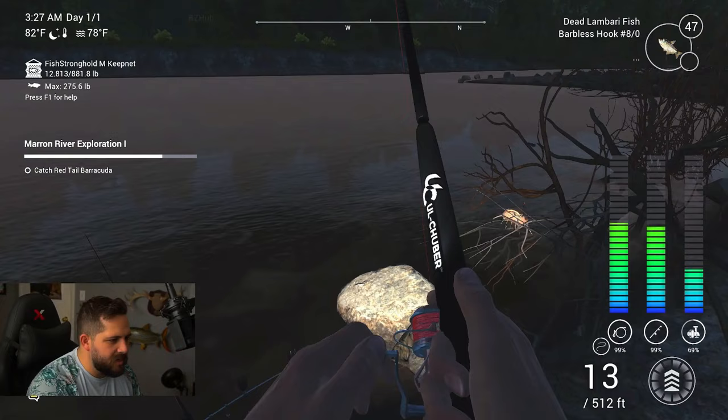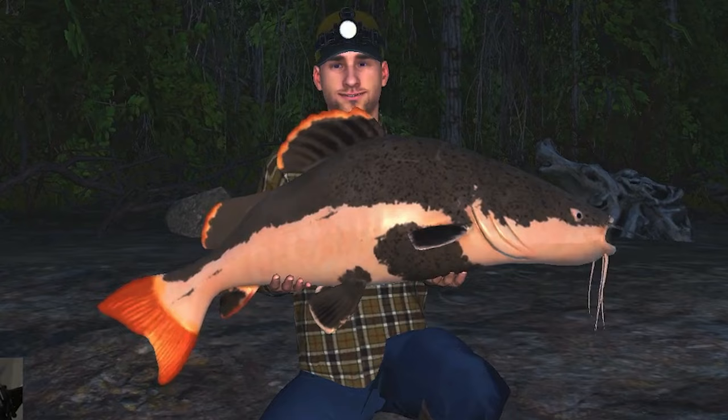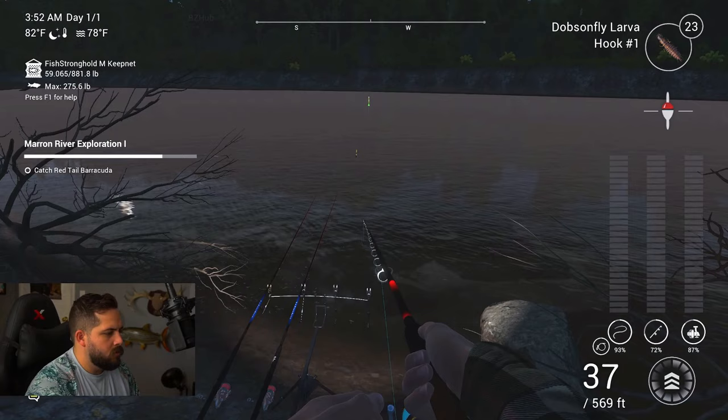It is a Redtail! Look at that guy! Let's go. I bet he's normal. I was gonna say, yep. I bet he's normal. 46 pounds. Check him out. Look at that. That is so cool. I cannot wait to catch one of these guys in real life.